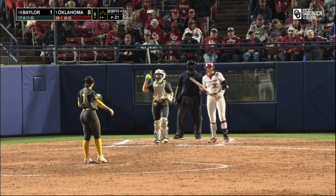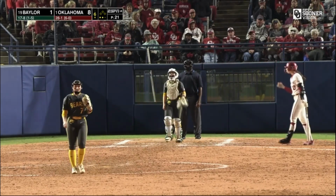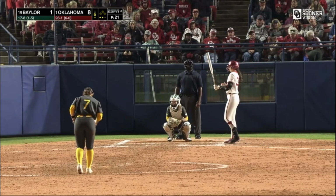Riley Ludlam has walked twice. She takes ball one low, including a bases-loaded walk in the 7-run fifth.